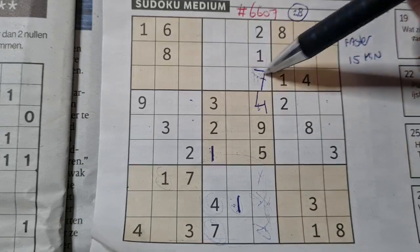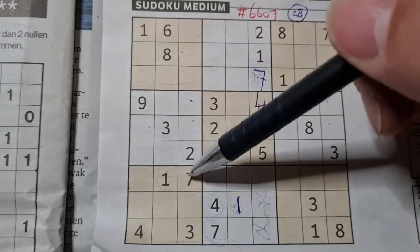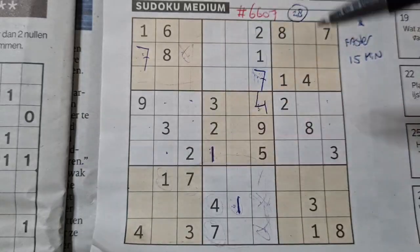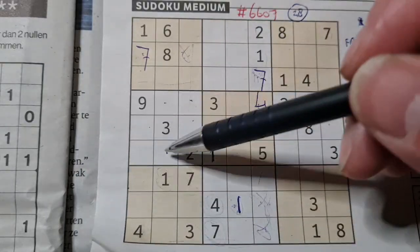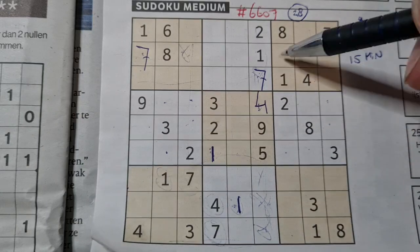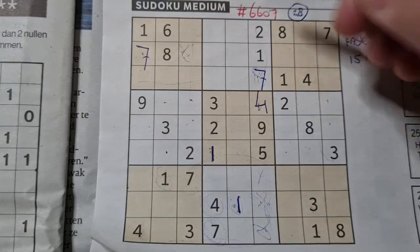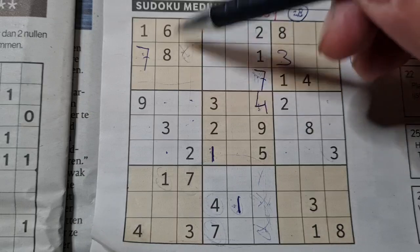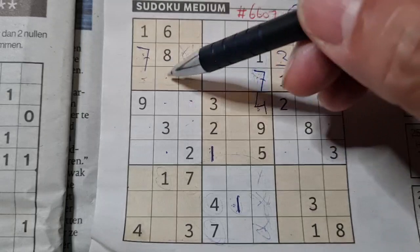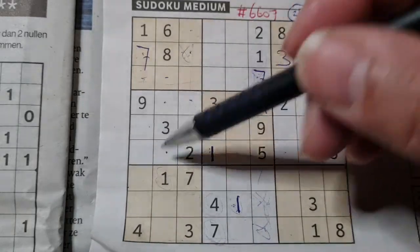7 in the first row, 7 in the third row, so the row between, the second row, the only two places left for the 7 should be here or there. You see a 7 in the third column, no 7 there, 7 should be there. 4, okay, I need a 9 here. 3 in the last column, 3 in the column next, so in that column, the only place left for the 3 should be there. Need a 2 here. Need a 2 there. Need a 4 here. 4 there. Yeah.